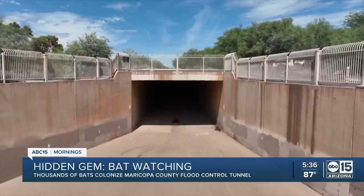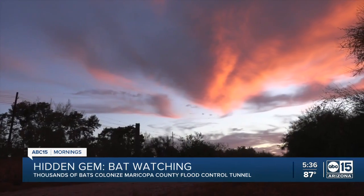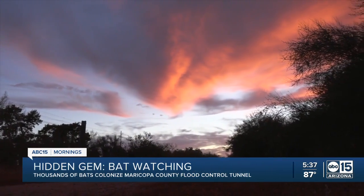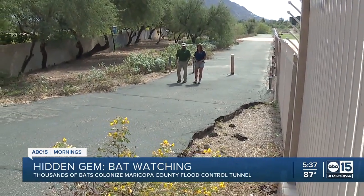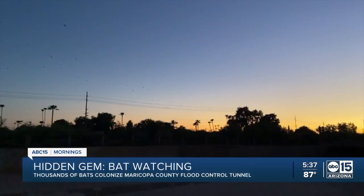And 10 to 20,000 bats live in a colony like this. And wait, 10 to 20,000 bats? They're right here below us. Right in that tunnel, right there. Most people don't associate bat watching with the state of Arizona, but those who know where to look and when will feast their eyes on a hidden gem, something truly unforgettable and free.